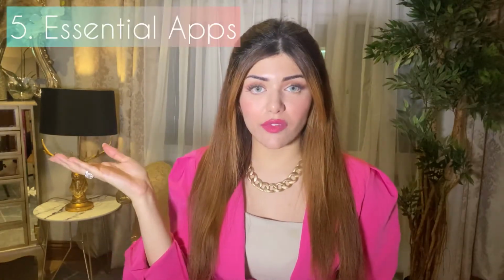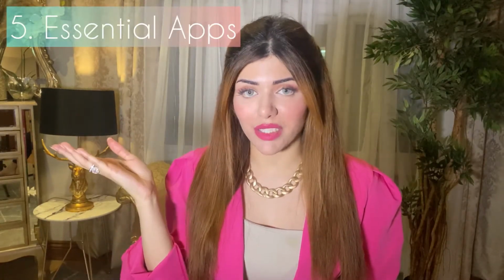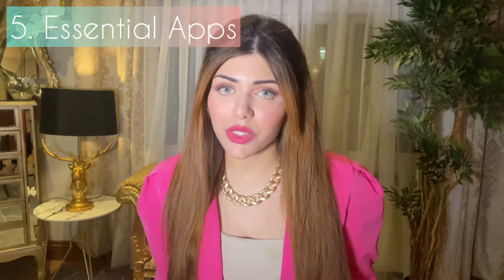Point number 5, use these apps to maximize benefits. I love using TubeBuddy. I also love using vidIQ. Again, don't forget the links will be given below, so take a look at those if you're not aware of these apps. But these are very commonly used apps by all YouTubers, no matter what size their YouTube channel really is. vidIQ or TubeBuddy kind of function in the same way, but they have different kind of features.